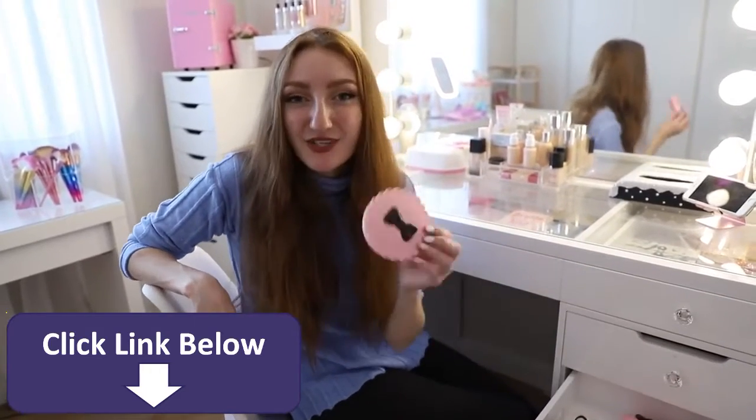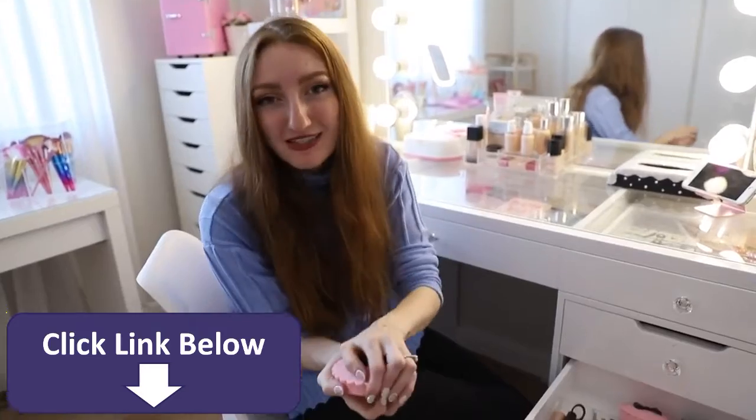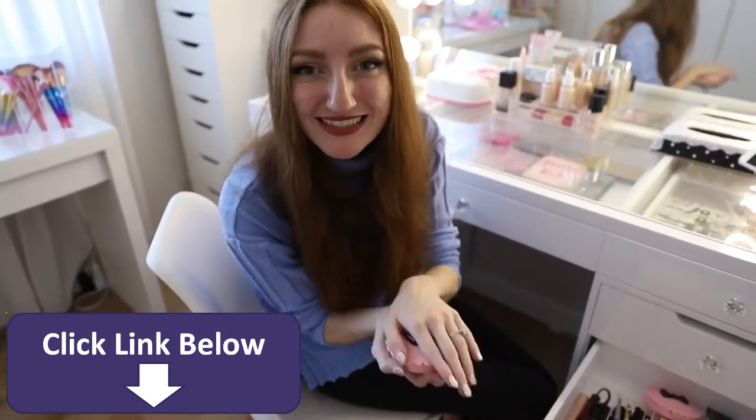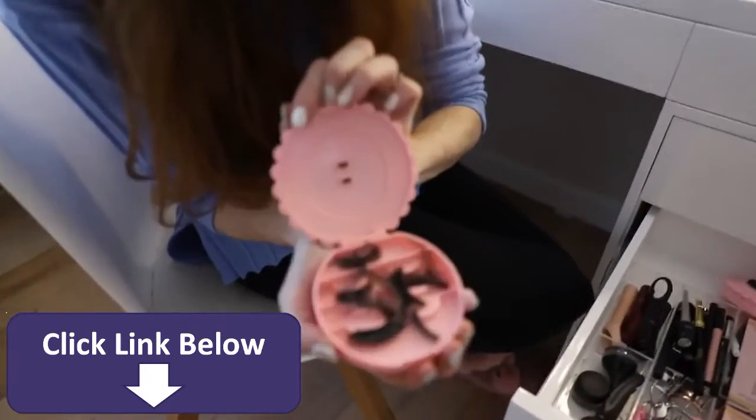I also have my little Daiso, what do you call these? False lashes. Daiso false lash container, which is kind of messy. Let's not talk about that. Looks like a Jaclyn Hill lipstick in there.